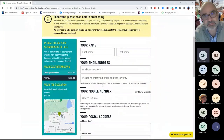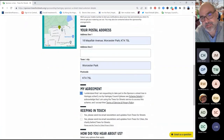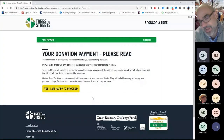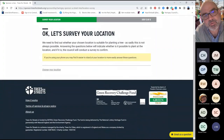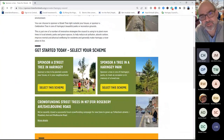We say, this is what you've done, fill in your details, these are my details, and confirm. And then we simply take the payment details. We do not take a donation to the charity at this point. We do that once the council's approved that the tree can go ahead, and once it has, we collect all that money in, and we pass the monies over to the council at the end of the season. So that's where we're at with our street tree planting, and that works really well. We've got a really high conversion rate on that.